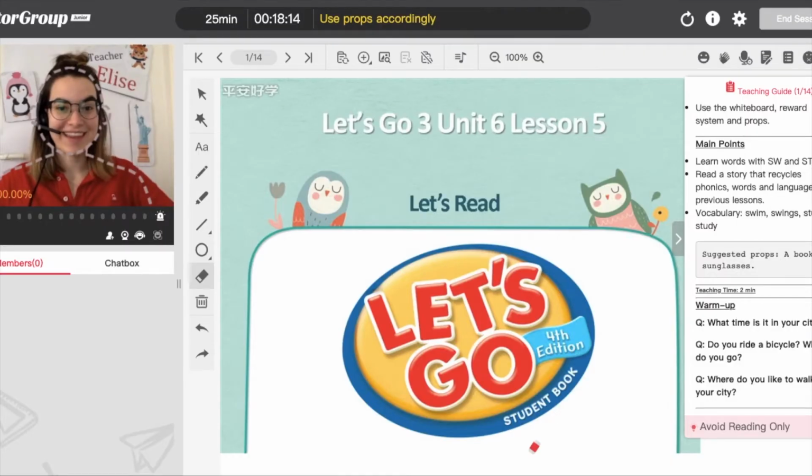This is what the classroom looks like with iTutor group. It is pretty straightforward to use. Normally there would be a student right below me, but they are 18 minutes late, so I thought I'd take this chance to kind of show you around.